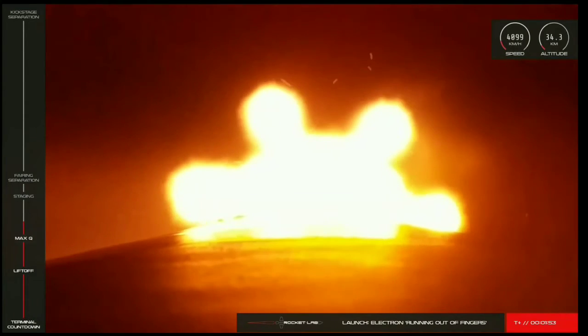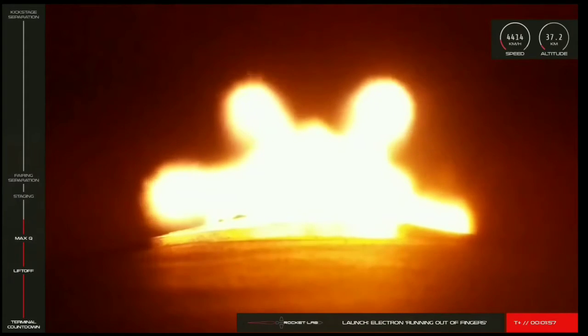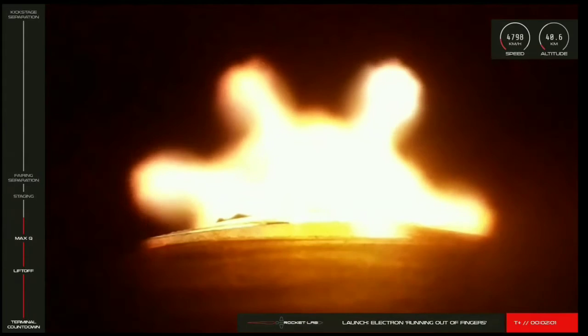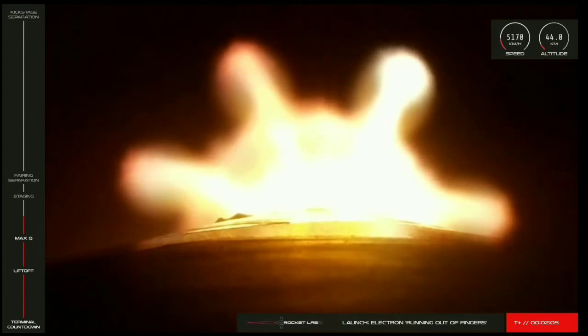Soon the 9 Rutherford engines on Electron's first stage will shut down ahead of its separation from stage 2 and its descent back to Earth. It will be our first attempt at a guided atmospheric reentry of the booster, and we're hoping to be able to update you on how that goes after the mission.